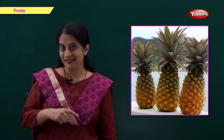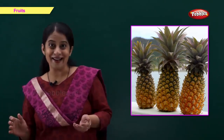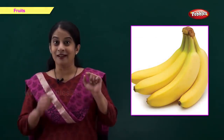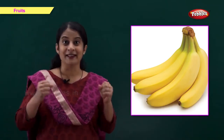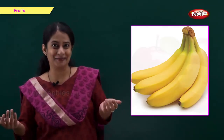Which fruit is this? Come on. Who will tell me? Right. It's a pineapple. Oh, this fruit is yellow or green and very healthy. Come on. Right. It's a banana.